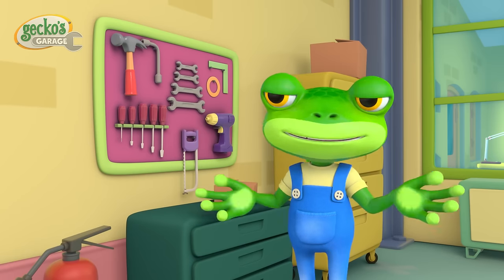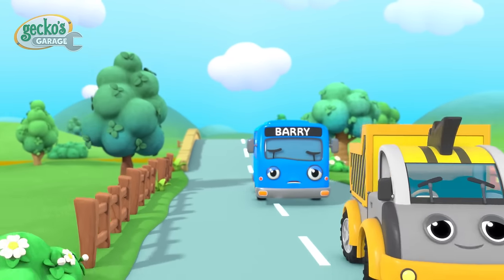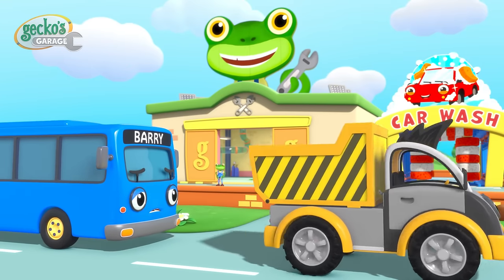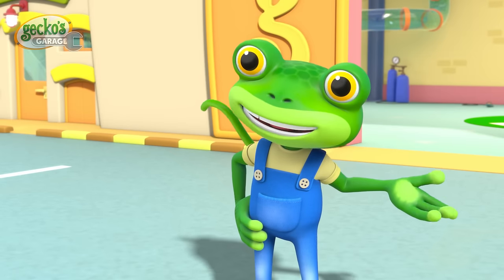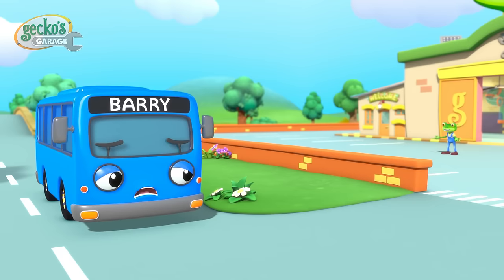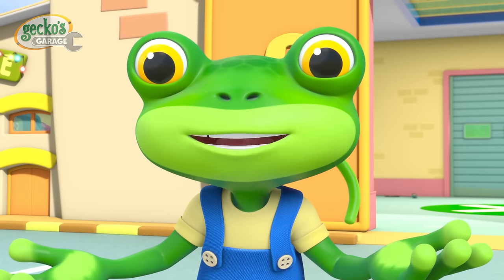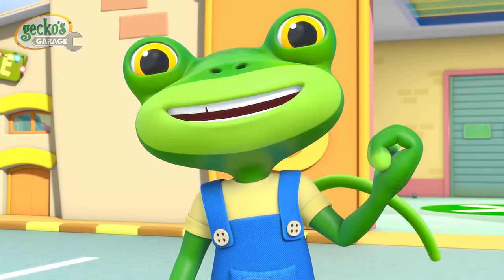What's all that noise? Oh, it's Barry the bus. Looks like he's in a rush. Are you all right, Barry? Oh, you're worried about being late. You're not going to get anywhere like this. Let's take a look at you.